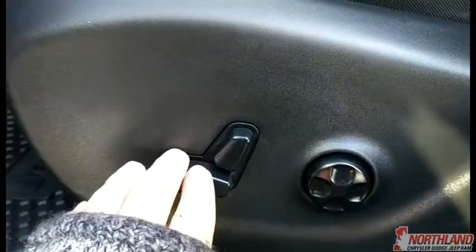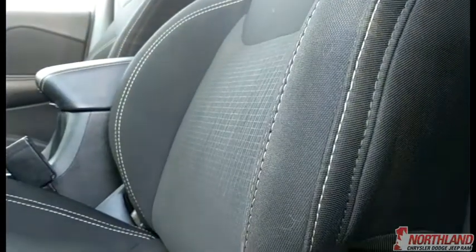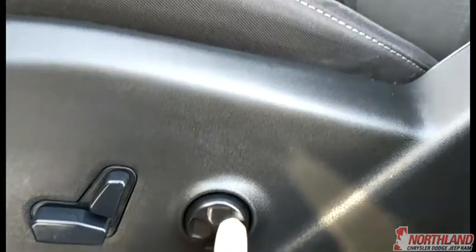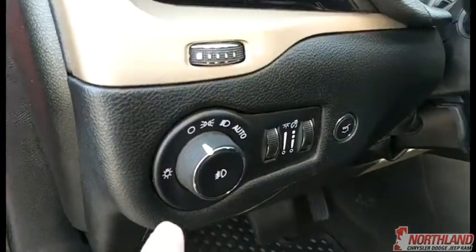As well, you got your controls over your seat here. So this one pushes it back, this one goes forward, this one moves it back and forward, as well as this guy does control your lumbar support up and down, and then that one controls the other guy there, which is pretty cool.